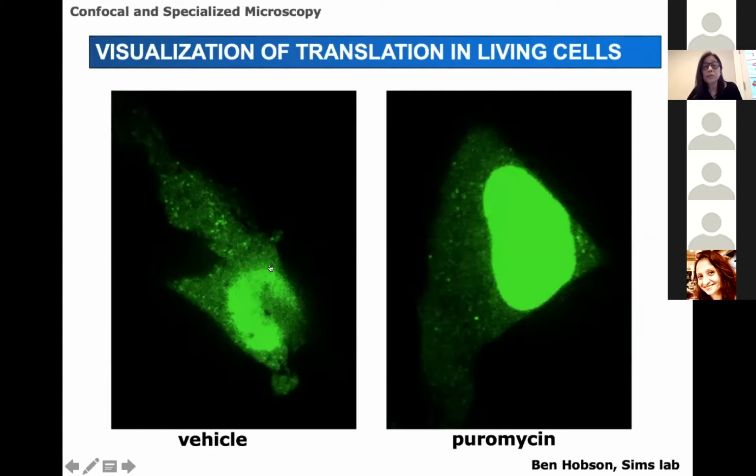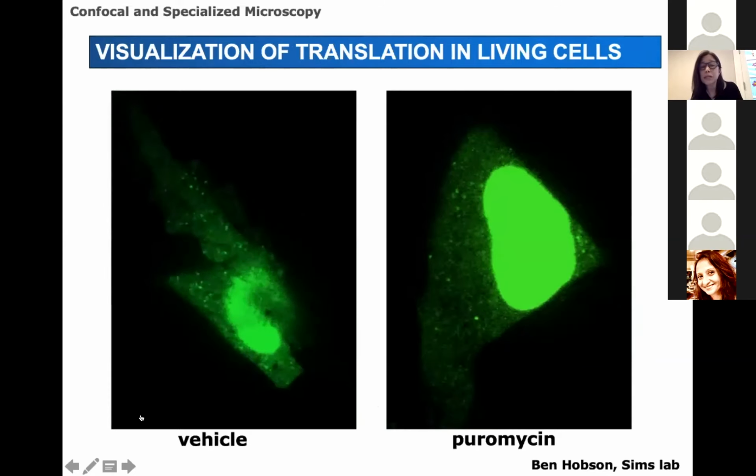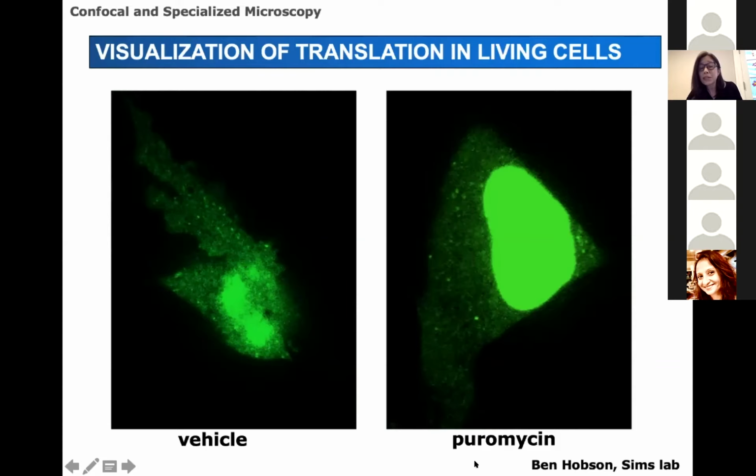So to orient you, what you see on the left is the cell. Here is the nucleus, here's the cytoplasm, and all these punctate structures that you can see are sites of translation. They imaged this cell at 2.5 to 10 second intervals for a total of 10 minutes, or 8 minutes actually. And what you can see is multiple putative translation sites within the cell. To ensure that these were indeed translation sites, Ben treated the cells with puromycin, which is a translational inhibitor. Here you see that cell prior to puromycin treatment. You can still see translation sites in the cytoplasm of the cell.